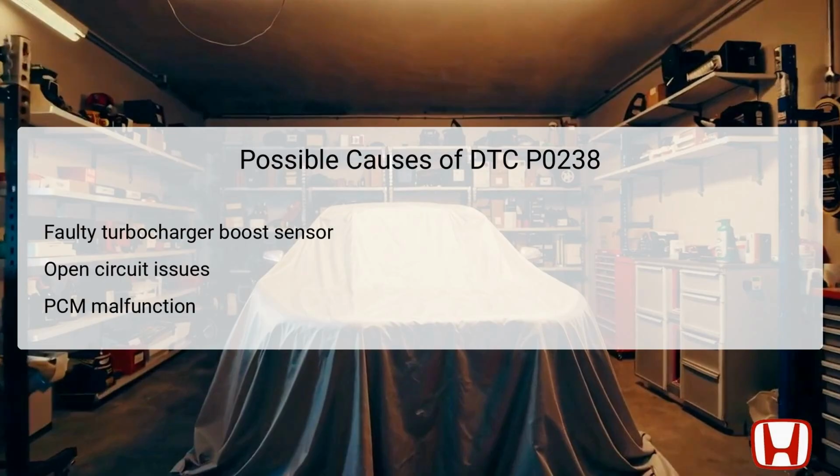Each component plays an integral role in the engine's performance, so correctly identifying the root cause is crucial for effective repairs. Diagnostic steps must specifically evaluate these areas to isolate the fault efficiently.